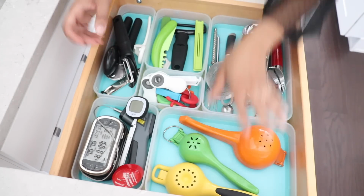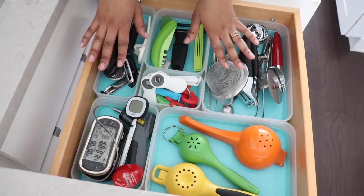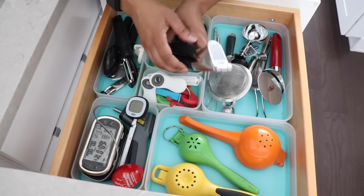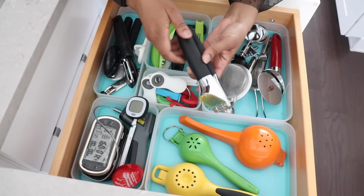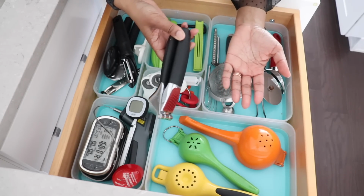So the first thing I want to do when I organize a drawer is decide if there's anything in here that can go. And I'm going to talk to my husband about this, but I'm pretty sure we can let go of the garlic press. This was my husband's garlic press before we got married, and we hold on to it. It's really nice. It's from OXO actually, but we just don't use this. I prefer to mince my garlic with a knife, and so does my husband.